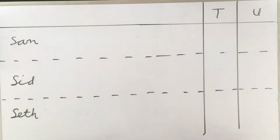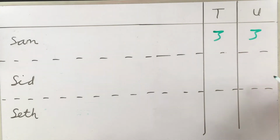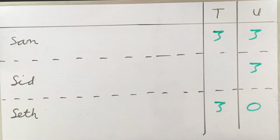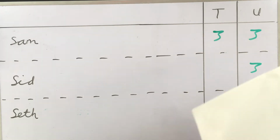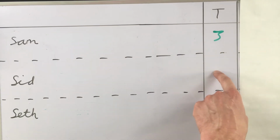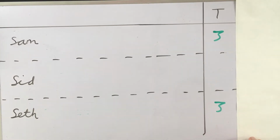Let's have a look at the numbers written on a place value grid. Sam was 33 centimetres long, Sid was 3 centimetres long, and Seth was 30 centimetres long. In order to compare these numbers, we need to compare the most significant column first, the most significant digits. The tens are 10 times bigger than the ones, so we only have to look at the tens to begin with. And we can see that Sam has three tens and Seth has three tens, but Sid has no tens. So Sid is the smallest.